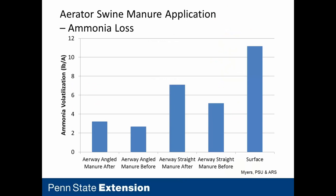So here's an example. Now this happens to be with swine manure, and that's an important thing we'll talk about here in a second, because the kind of manure also makes a difference. But you can see if we angle the aerator, we get much less ammonia volatilization, but basically then it's not no-till anymore. This is pretty much full width tillage. A little difference if we put the manure on after, we don't get quite as much reduction as if we put the manure on and then run the aerator angled over it. If we run the aerator straight, we get more ammonia loss because we're really not doing that tillage. We get a little better result if we put the manure on and then run the aerator through. You can see the difference compared to, in this case, the surface application.